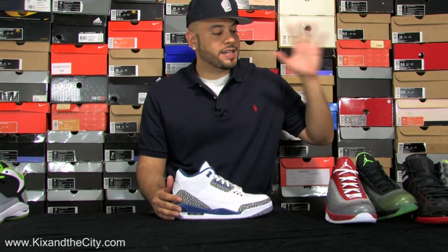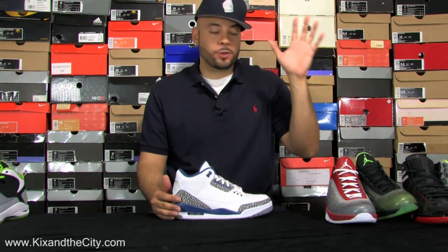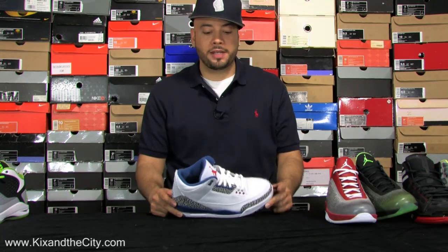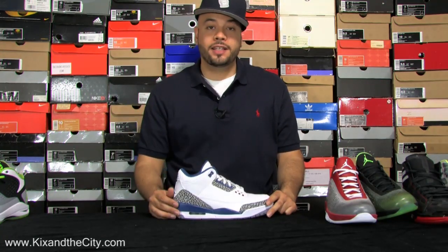Big month. Adidas has their performance piece with the Crazy Light. Jordan Brand has a performance piece with the 2011, the Flyweight, and of course, key retro pieces with the True Blue and the Cardinal 7.